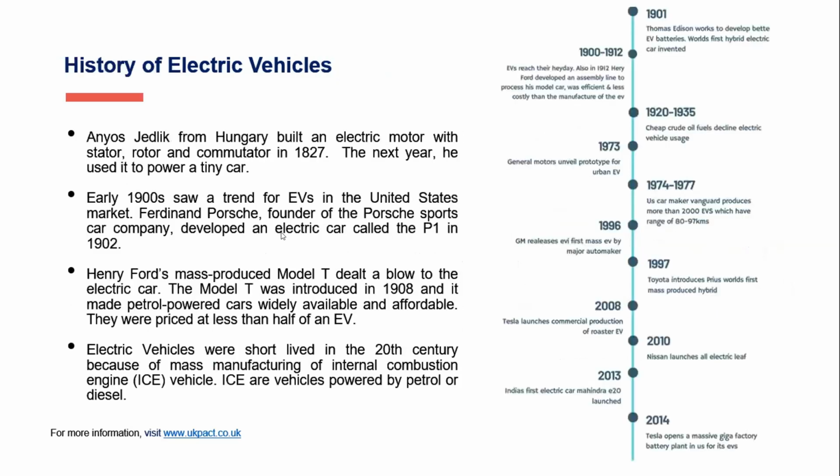Let's talk a little bit about the history of electric vehicles. It all started in 1827 when a priest from Hungary put an electric motor with stator, rotor, and commutator into a tiny car. That is the first ever practical invention of an electric vehicle. Then the US had a good trend of EVs, especially in the late 1800s and early 1900s. There were a lot of EVs selling, and back in the day they didn't have any range anxiety because the roads were not so big and there were not so many highways. So it was mostly local commuting.